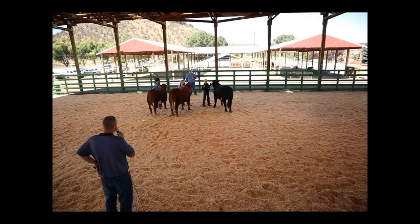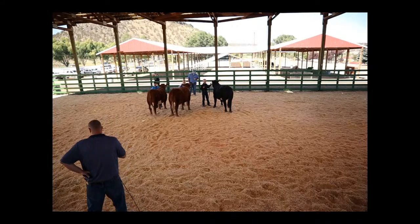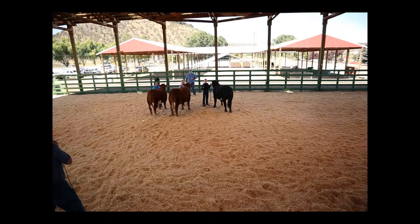He's quite easily the most muscular, particularly in the rear third of his body. Got the most muscle through his quarter and stifle, and he's the widest when we come to the ground relative to his base width. So certainly a good place to start. The young lady's red steer in the middle, a close second, I think.